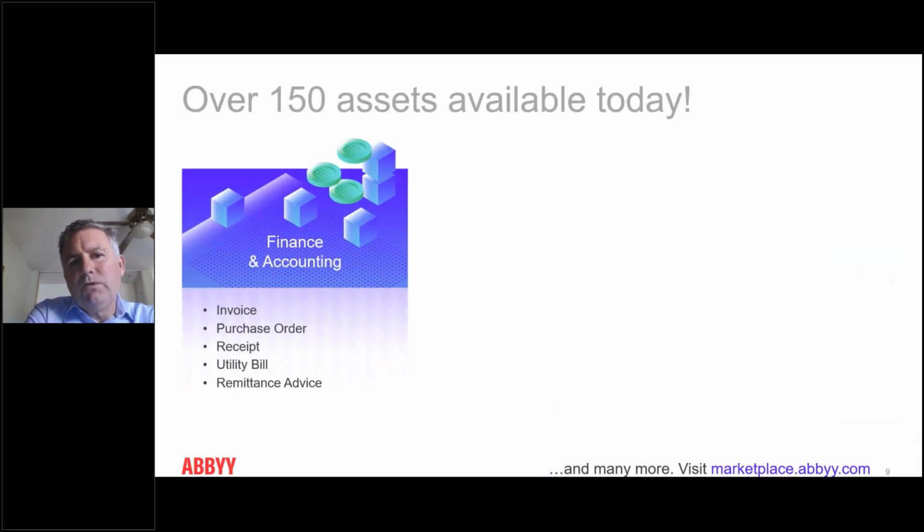So today we have over 150 assets in the marketplace, and it's growing. It's not just the skills that I talked about, it's also connectors for a number of different systems, and I'll talk about some new connectors we've introduced. But if you went out there and did a search by finance and accounting, looking for an invoice skill, you would find a skill for invoices. And you wouldn't find just a skill that does English documents and only works in the US. You would find there's an invoice skill that works in Canada. There's an invoice skill that works in Europe.